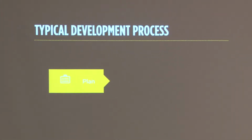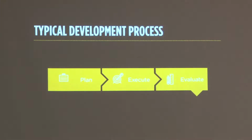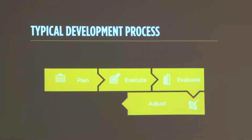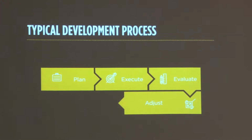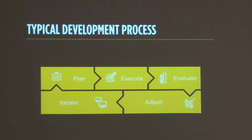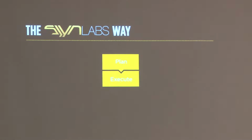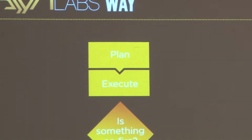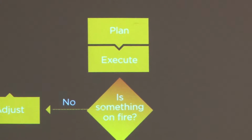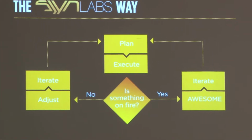The typical design process, and I'm sure you're all very familiar with this now as you've progressed in your studies, is of course to first you plan, you execute that plan, you evaluate its success, you adjust as necessary, and you iterate until you have something that wins, right? We do things a little bit differently at Syyn Labs. We plan and we execute, of course, but then the first evaluation is: is something on fire? If it's not, then we adjust and we iterate. If it is, then it's awesome, and we do it again.